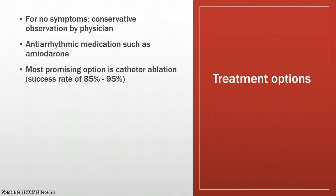The most promising option, however, is catheter ablation. Catheter ablation is when a catheter is inserted into a person's artery through a small incision in their groin. This catheter then travels to the person's heart and uses heat to destroy that extra pathway. This has a success rate of 85 to 95%.